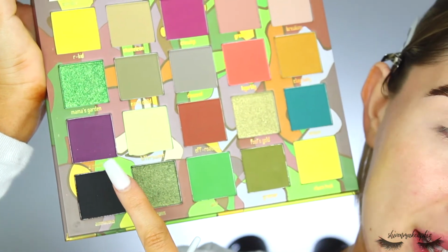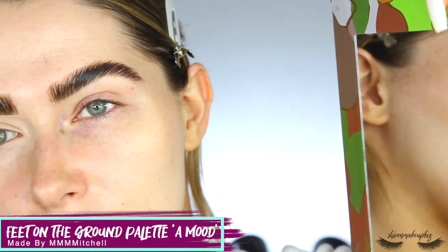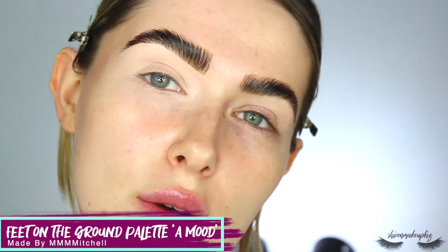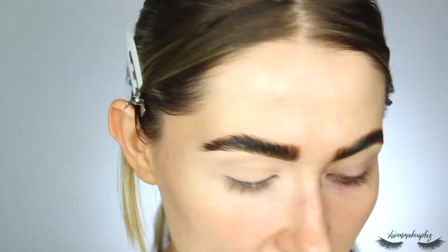I'm going to start by taking the shade A Mood, which is this purple right here, the darkest purple in the palette. The palette does come with a big mirror, but just because it will be easier to film with a hand mirror, I'm going to use that instead. The brush I'm taking is from the Morphe Madison Beer collection. It's just kind of like a fluffy pencil brush.